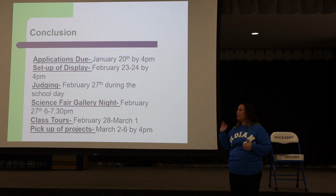After that, we're going to have class tours. So the science fair is for grades 3 and up to actually enter, but this is where all of our students will get a chance to participate in the science fair. Pre-K through second grade will have class tours. They'll come through, be able to ask questions and interact with the students who did submit. That way it's preparing them for when they can do their projects themselves. And the upper grades will be allowed to go through as well. And then we'll have pickup days to come and get your projects after all the class tours are done as well. So, any questions about timeline?